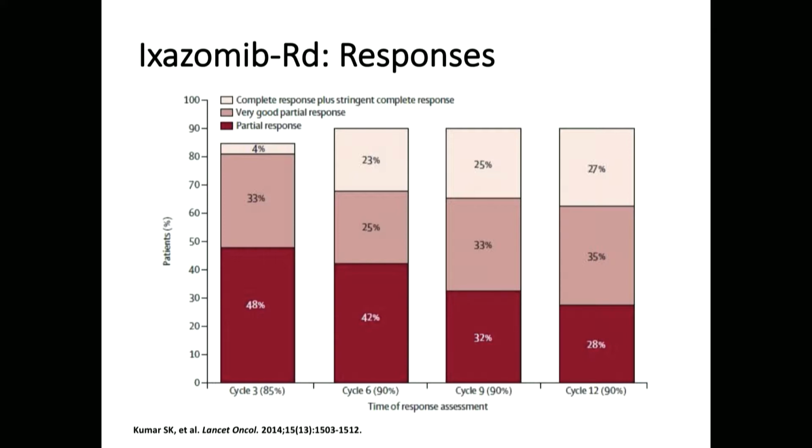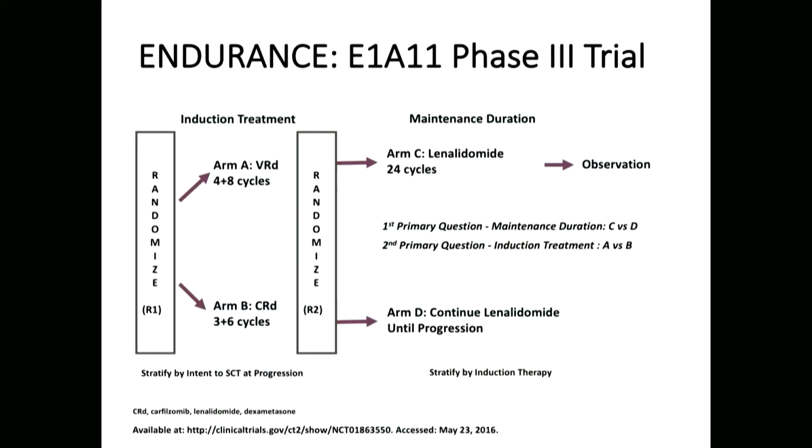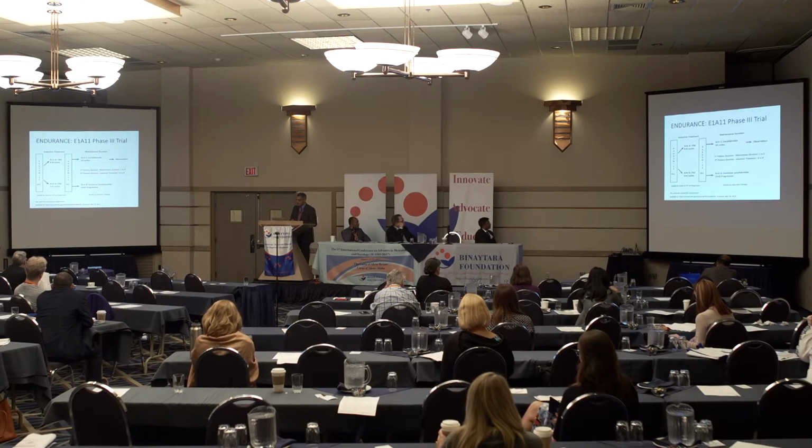And as they stay on therapy for prolonged periods of time, you can also see a deepening response in these patients. So obviously, these are very exciting phase 2 trials, but the practice has to be driven by randomized clinical trials. So there is this ECOG trial, the EVEN-11 trial, that is currently looking at a comparison of Carfilzomib Lendex versus Bortezomib Lendex. And this trial is trying to answer two important questions.